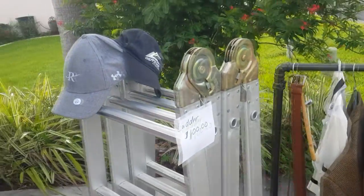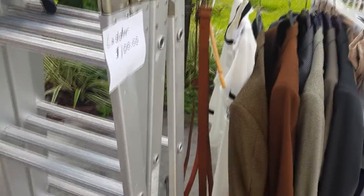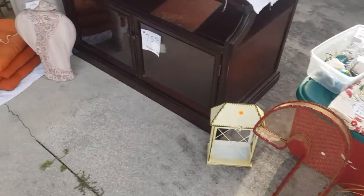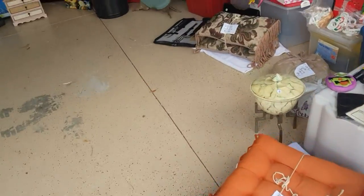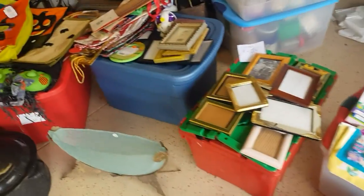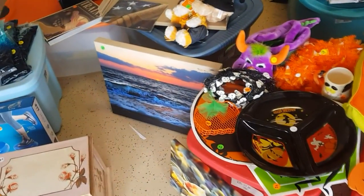Clothes, with nice baseball hats. What a high box. Whoa. Is there anything for sale inside the house? Furniture. Furniture, okay. And there are examples of the chairs over there. Oh, okay.